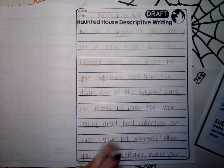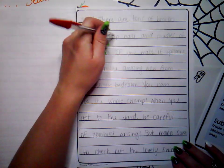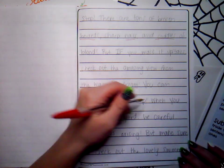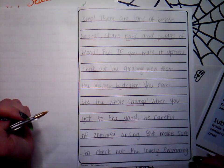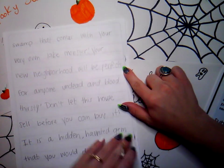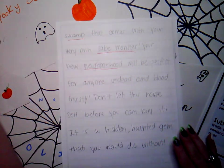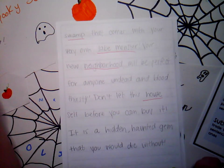When you venture upstairs is a place. Watch your step. There are tons of broken boards. I already put broken on boards, but that's okay. Sharp nails and puddles of blood. Okay? But if you make it upstairs, check out the amazing view from the master bedroom. That's another place. You can see the whole swamp. That's another place. When you get to the yard, be careful of zombies arising. But make sure to check out the lovely swimming swamp. And be careful of the staple here, Mrs. Johnson. I'll go that way so I don't cut my finger. Swamp that comes with your very own lake monster. I'd say that's a person. Your new neighborhood will be perfect for anyone undead and bloodthirsty. Don't let this house sell before you can buy it. It's a hidden haunted gem that you would die without.